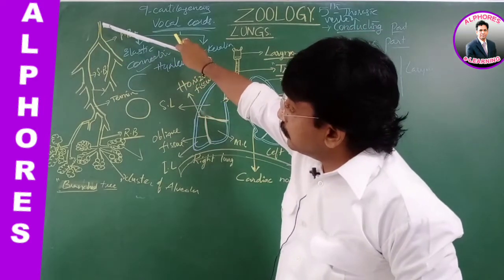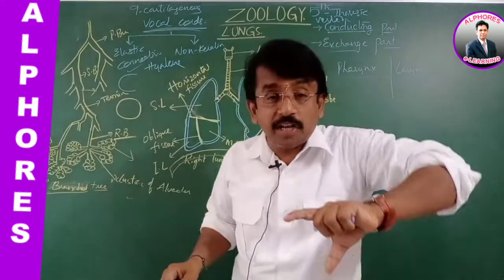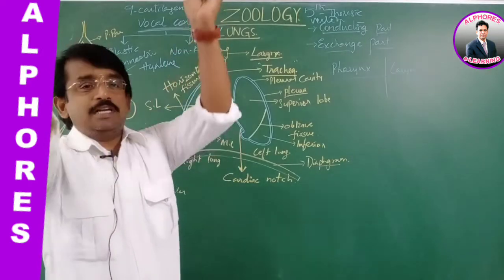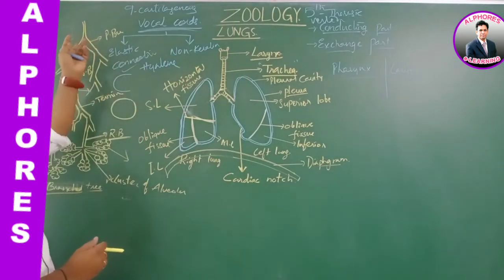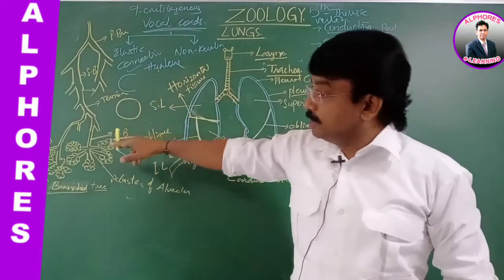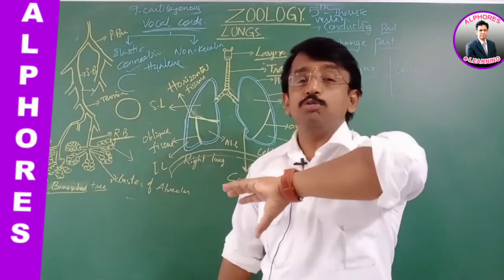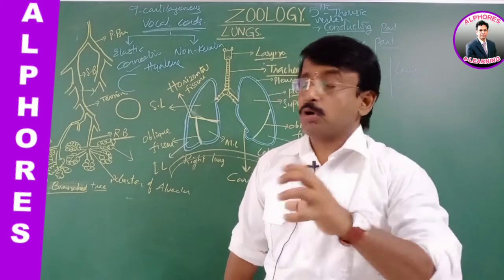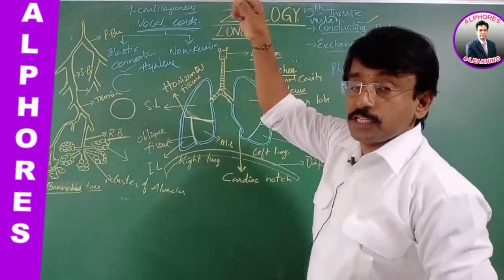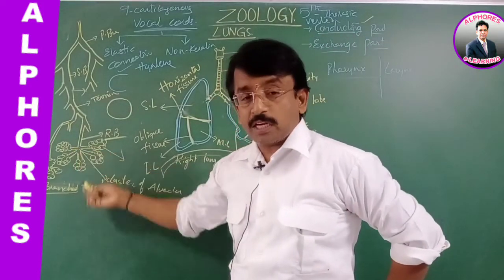And this representation resembles that of a branched tree, which is downward or inverted. A branched tree, what we draw, it is narrow and broad. Look at here, narrow up and branched at the bottom. So the branching of the bronchi and bronchiole shows it is a branched tree which is inverted. That's all about the conducting part, that is from external nostrils into the terminal bronchiole. The next is the exchange part, the alveolar duct with that of the alveoli.